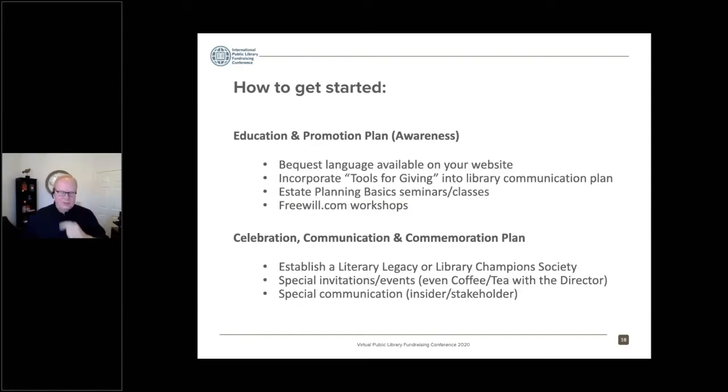And then here, freewill.com, you should write this down, freewill.com is exactly what it sounds like. So freewill.com actually lets your patrons do a will that's valid in all 50 states for free, and it actually asks them if they'd like to include a charitable gift. So you can actually host a workshop where it's not about you, it's actually about one of your program folks, adult programming folks, walking them through this application online that creates a will. And then you could even have local attorneys be there for signing days, and it actually could be a robust thing.